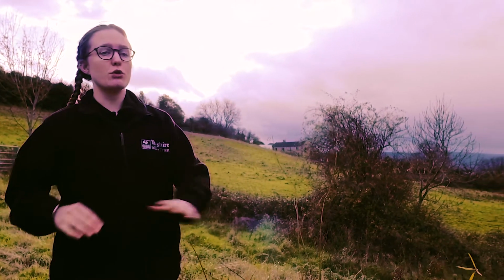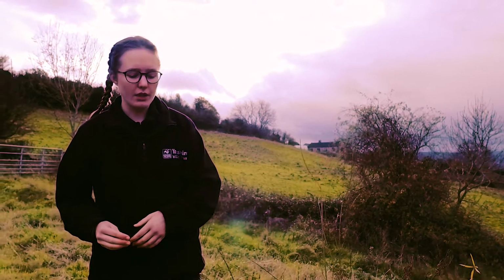Himalayan balsam has a very shallow root structure, and when it creates this monoculture, so it takes over and doesn't allow any other plants to grow, the shallow root structure means the banks aren't very stable. When they die off over winter, if there's a flood, it can just take away the bankside and remove all of the vegetation that was there.